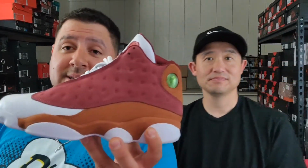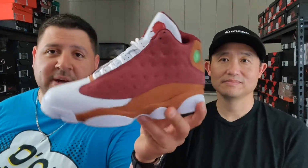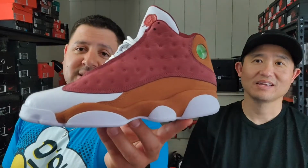So a little bit about me is I am a huge 13 fan. My favorites are the lows, but I do like the mids. And these are one of my grails that I do not have, and I cannot afford it. I'm not going to take it out, but I'm going to see if y'all can see that. The solid wood shoehorn in there, the leather is crazy. These are absolute heat, heat if there ever was. I told y'all he was going to come with the heat.